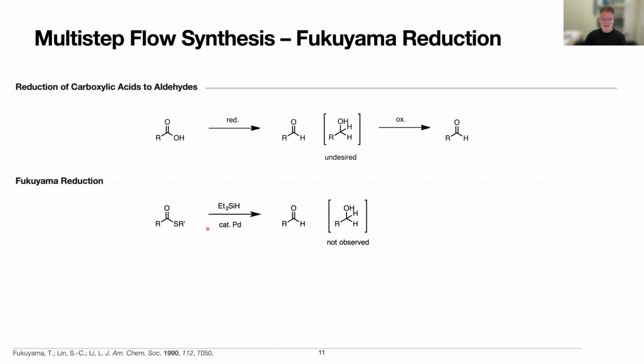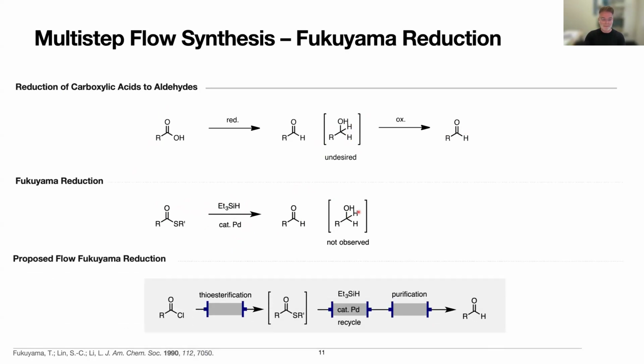The Fukuyama reduction is a catalytic palladium reaction with some additional triethylsilane, but converts the acid chloride into the thioester, and then it reduces the thioester to the component aldehyde with no over-reduction of the aldehyde product, of the carboxylic acid product observed.